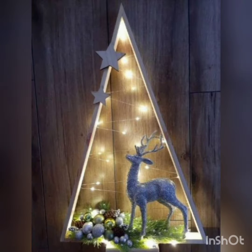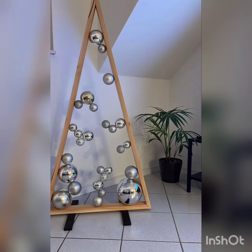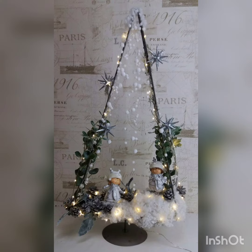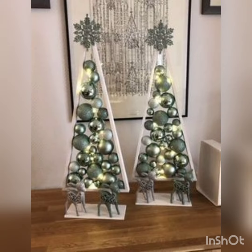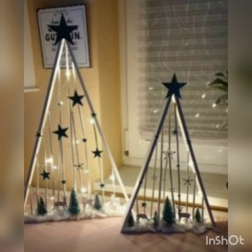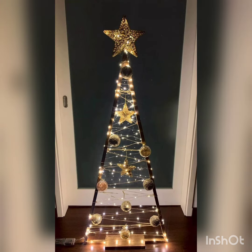With the reindeer, with the big ornaments, snow, and very wonderful. Again, with the ornaments and the wonderful color contrast and combinations. This is a nice one.